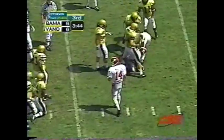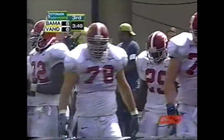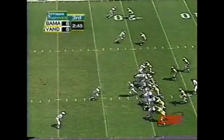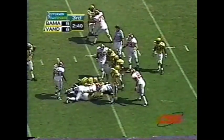Ahmad Galloway inside the 25. That'll probably be an Alabama first down. Justin Giboney on the stop. Right, and when you say lack of institutional control and put that on a program, that sets you up for the old death penalty if something else happens. Alabama should not have to worry about that.